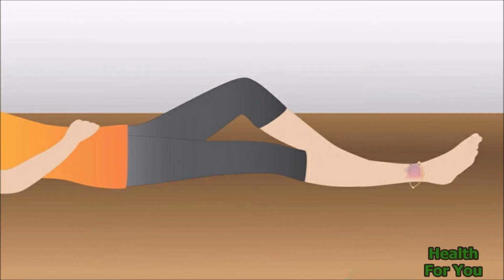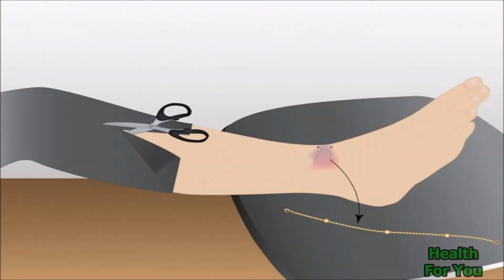Expose the area and immobilize the limb. Keeping the bitten part below the level of your heart slows down the flow of any affected blood towards the heart. Remove constricting clothing or jewelry such as rings and watches. The area of the bite will likely swell, so it is important to remove these items quickly.